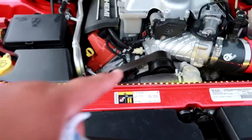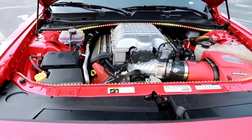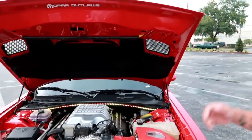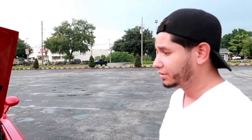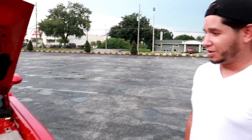That's dope, man. You said you bought a pulley. You got the injectors coming. I got the injectors. I bought the pulley. I bought the lower crank pulley. The catch can, I'm waiting for it to put it on as well. But I have a lot of projects going on right now, so... Yeah, I understand that, man.